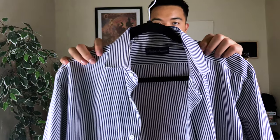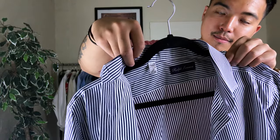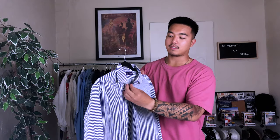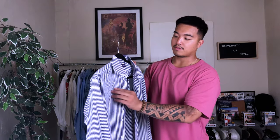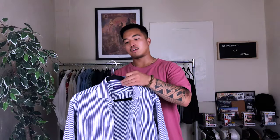This is a dress shirt that I picked up in a pinstripe, white and blue. Let me give you a close-up of this beauty here. And if you can see the Made in Italy tag, I'm not sure how the focus is. It's just a beautiful dress shirt. I would love to wear this underneath a nice blazer or even just tuck this in with a nice pair of trousers and we'll call it a day.